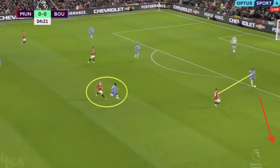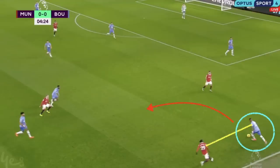4-1-2-3 shape. And as we can see here, when one of the centre-backs would receive the ball, rather than Anthony Martial pressing them solely, it's instead the wide attackers, in this game Fernandes and Rashford, who push up aggressively to apply the pressure, which stops Bournemouth being able to progress the ball through the centre of the pitch and forces them out wide to the fullbacks, where Luke Shaw and Aaron Wan-Bissaka are instructed to leave their man and continue in the aggressive press.